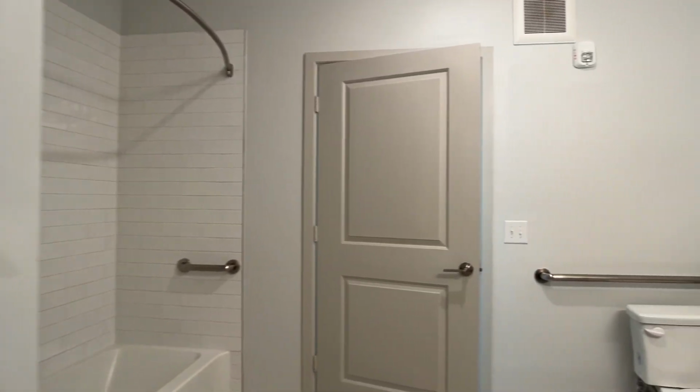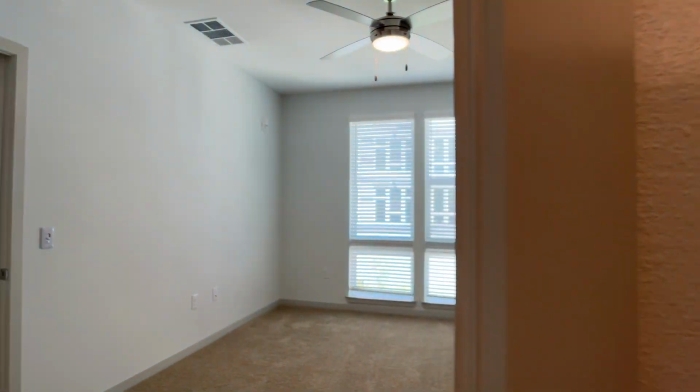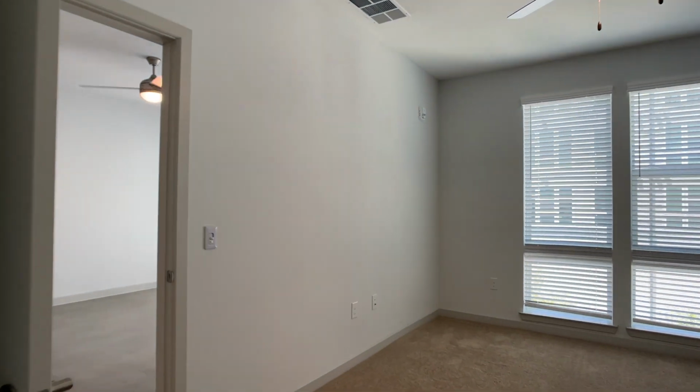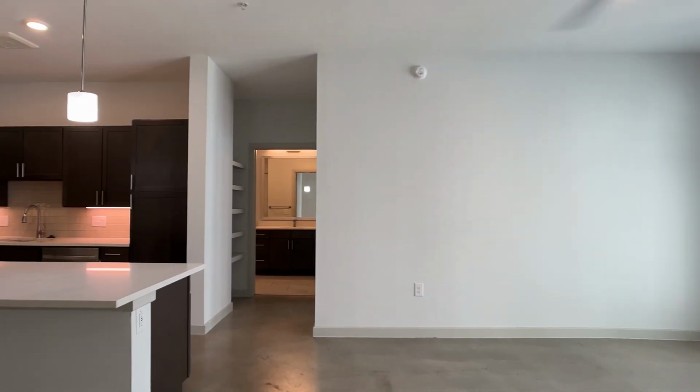We just finished up in this first bedroom and bath, and I hope you were able to see the space that's available in this area. Now we're going to be heading out, going back into the main area to check out that second bedroom and what it has to offer.